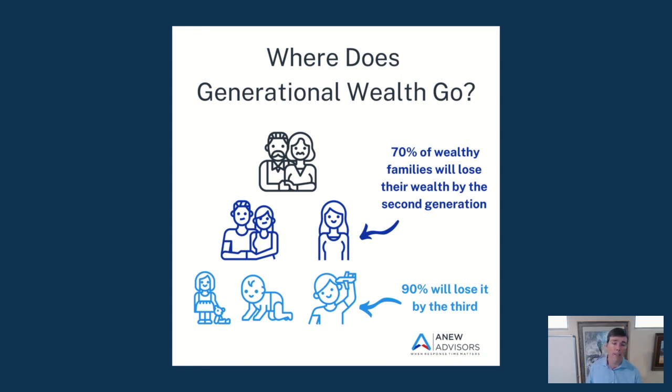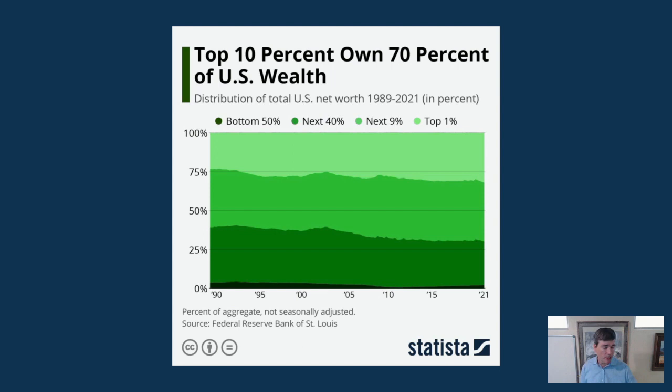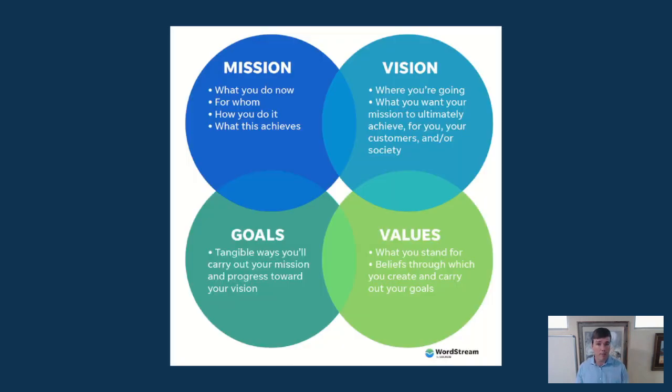And this to me is really something that dramatically needs to be changed. Because when you look at the concentration of wealth, the top 10% own 70% of all wealth. So wealth is concentrated at the top. It's going to stay that way, meaning that it's going to get harder and harder to put resources together. So if you've already done the work to get yourself into this upper echelon level of wealth, you should work to keep it. And you do that by building structures that help your family vision continue.